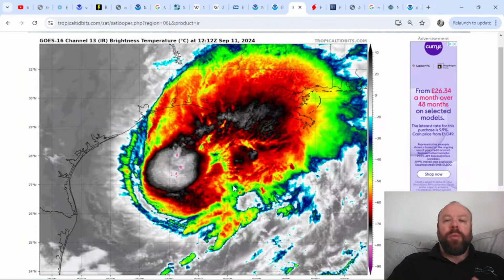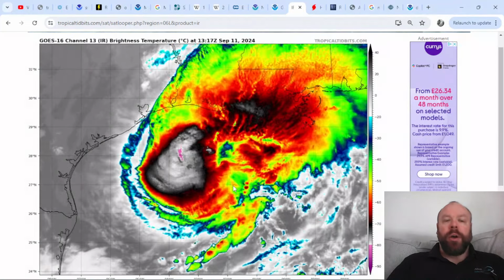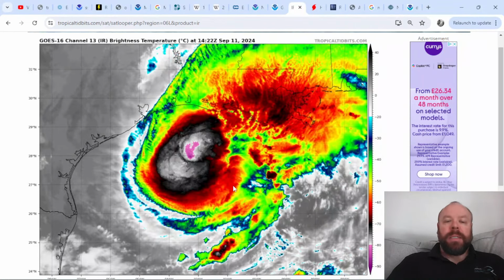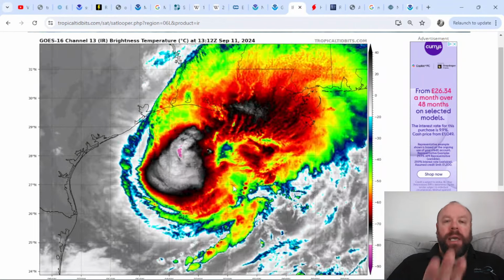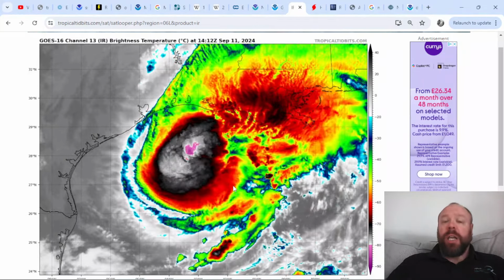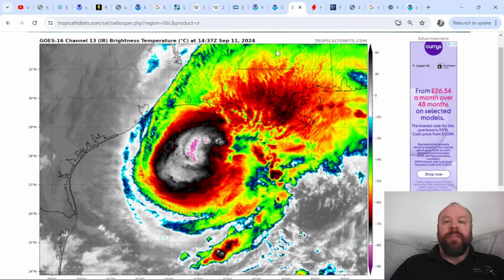But generally speaking, we do have an increasingly sheared environment. Dry air will also probably come into play as the system makes an approach at landfall. And then we will see the system moving essentially up the Mississippi River over the next 24 to 48 hours or so.